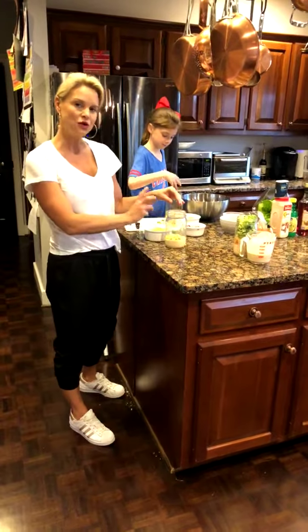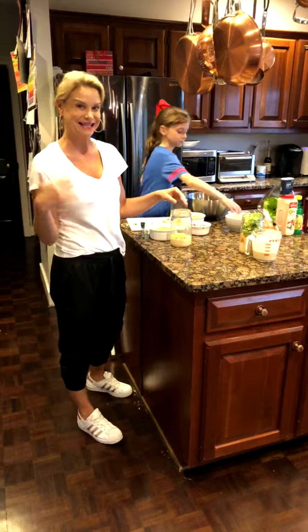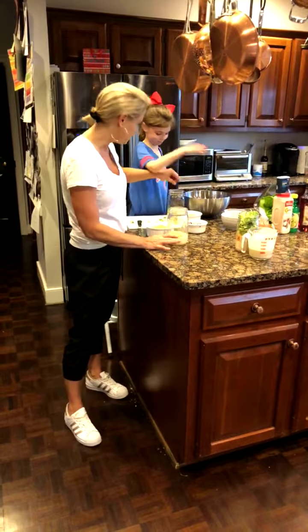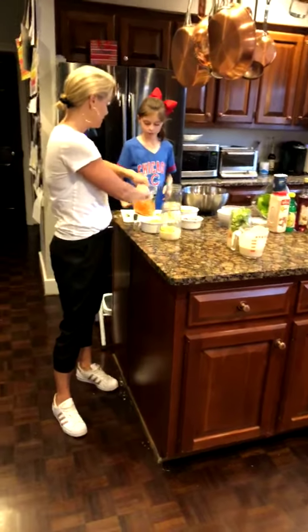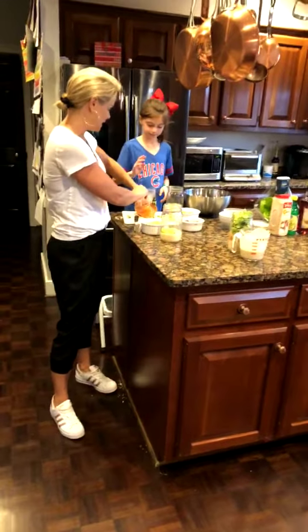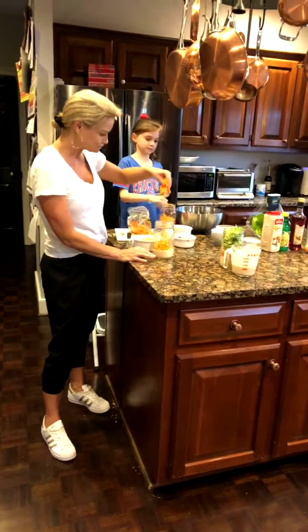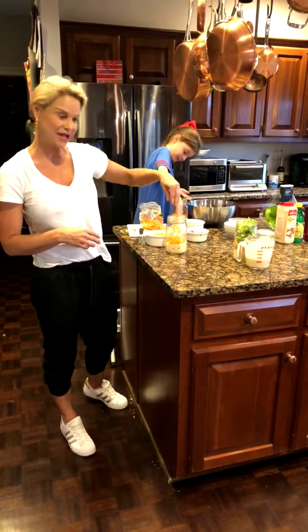So you can see these are all vegetables that are gonna actually get better marinating in this dressing. They're not gonna get soggy and yucky. And then we're gonna add some shredded carrots. You can put a lot of that in there. So again, all of these vegetables down at the bottom are gonna go really well in that dressing.